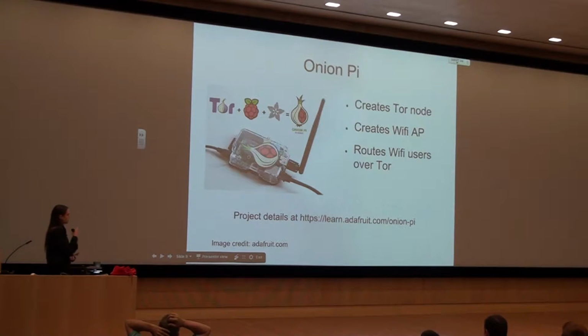So this was a kind of a data privacy project to help stop people from spying, if you're worried about that kind of thing. And it's based on Tor. Any of you here have heard of Tor or onion routing before? We had one hand raised.